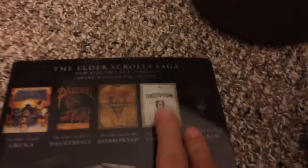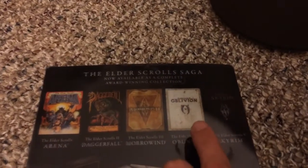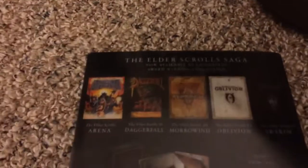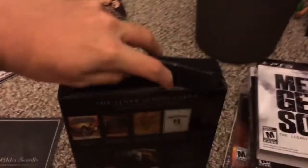But I have played both Oblivion and Skyrim, but I think my computer may be able to just barely handle Oblivion, which I know is pretty sad because it's an older game, but it is a really nice collection. Just open this up real quick to show you guys. It almost feels like a book when you take it out. And so you can see, it's a really nice material it's made out of.